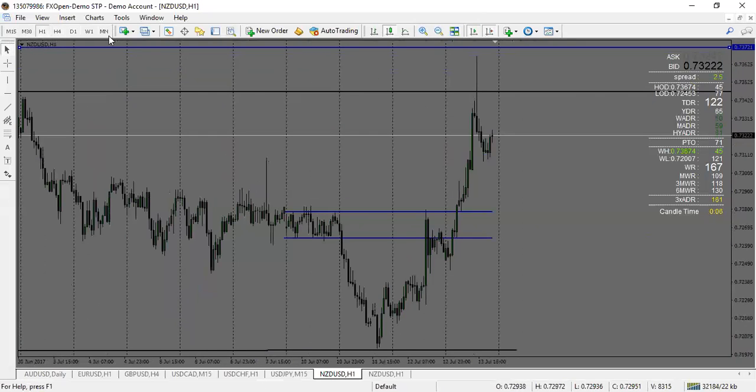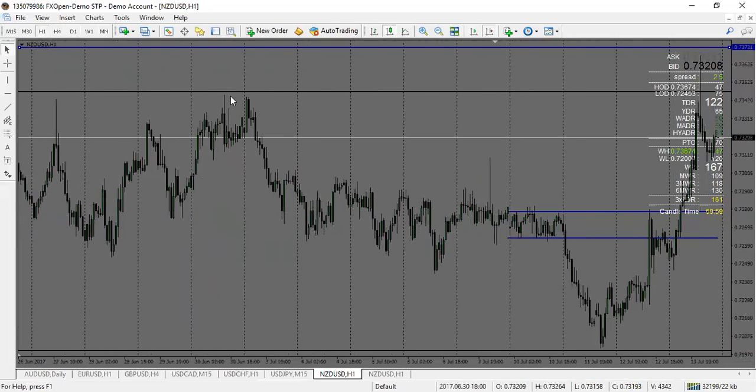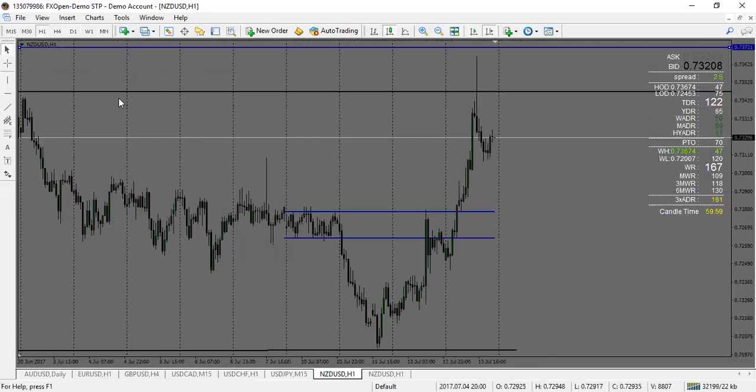Right now you can see the type of aggressive candle that it used to penetrate the highs on this one. You can see the level just spike above it, clearing out and flushing out all the stops. And the weekly range is usually plus or minus 100-something pips, at the most probably 130, 140, but this week the market has already moved 167 pips on this one.